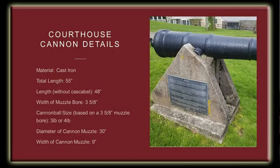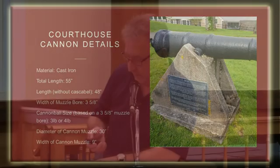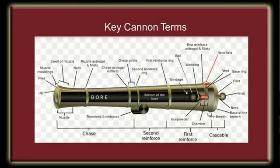So those key pieces would help me in trying to figure this out. Again, here are the details that I captured here. I also learned some things about cannons that are helpful to know. There are some key terms worth understanding, so you're better informed when you talk about them.